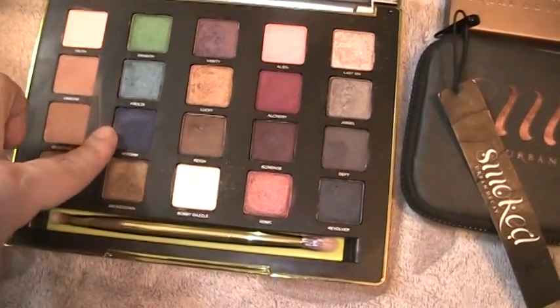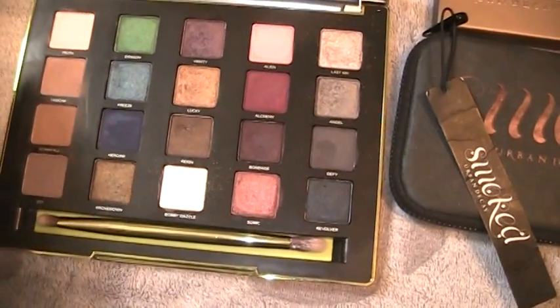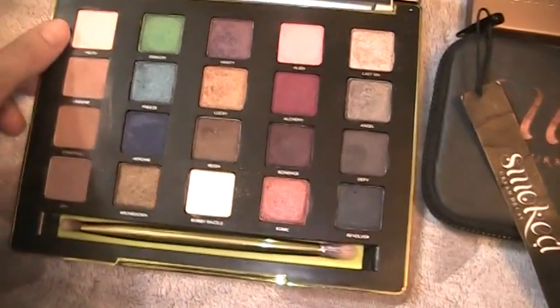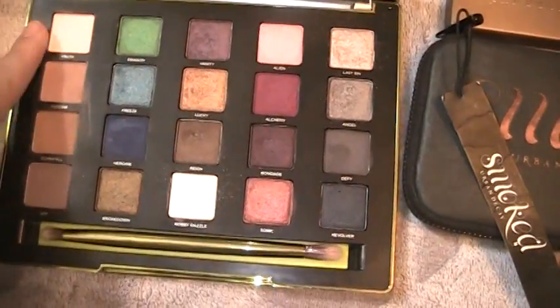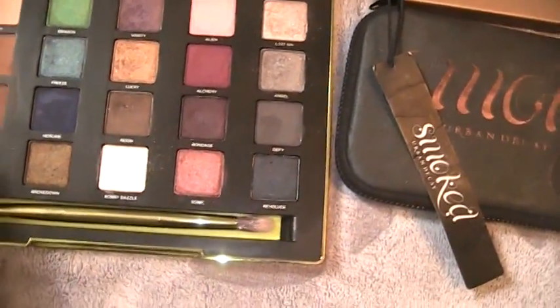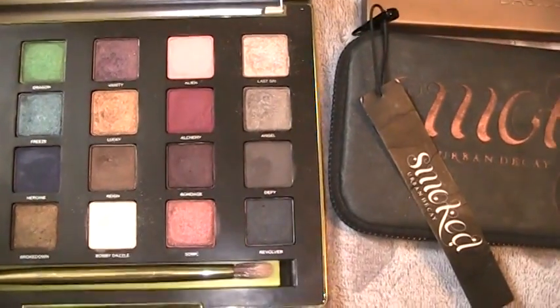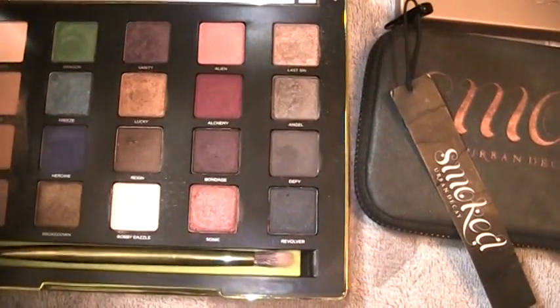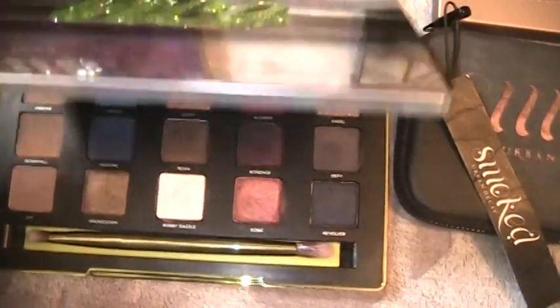The blues and greens, I feel like those are probably something I'd use more during the summertime, but they're fun for fall too. The matte neutrals in this palette are fantastic. I have used all of them a ton, and kind of same thing with these ones over here. I used a lot of these as well. So this isn't going anywhere either. It's one of my favorite colorful palettes that I have.